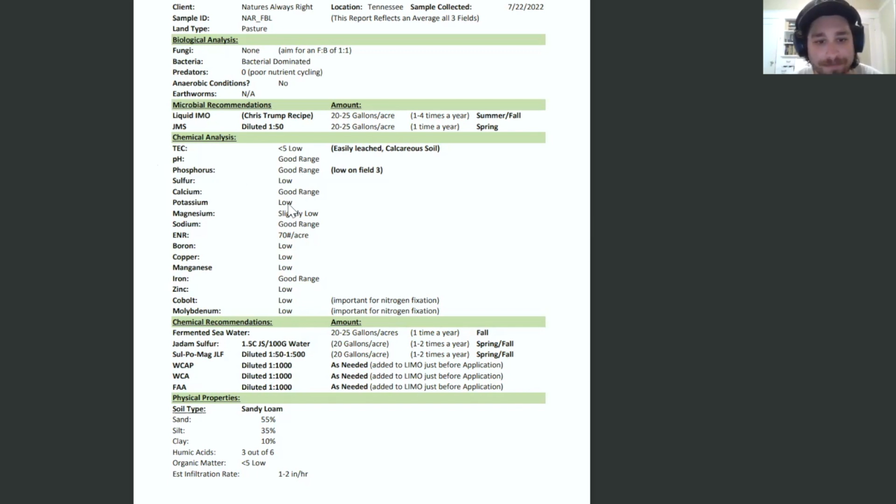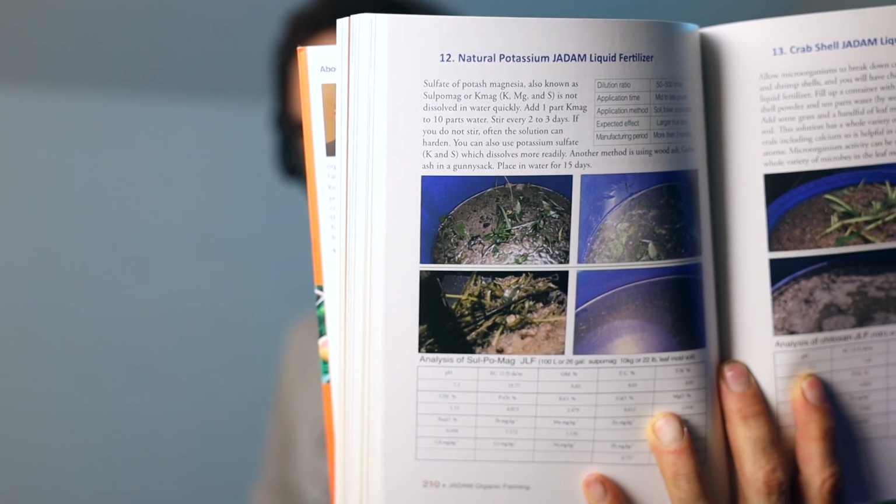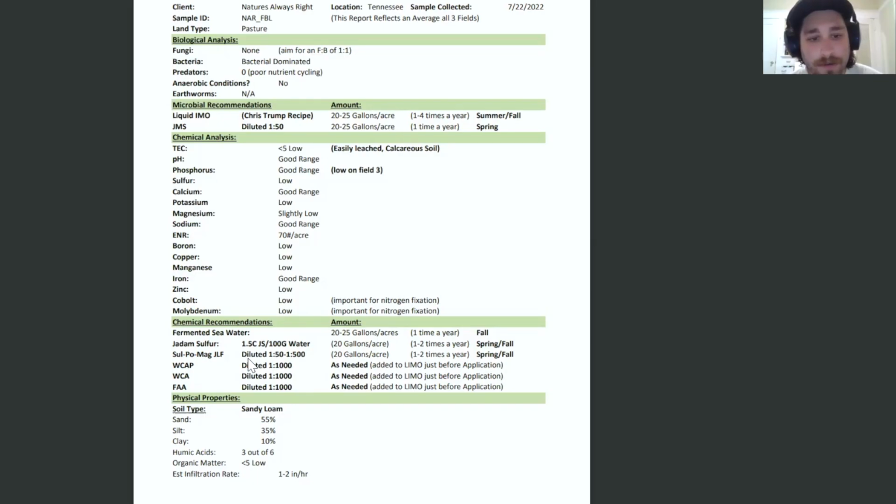You're low in potassium. So for potassium, I'm recommending a Sulpomag JLF. So this is on, I believe, page 210 of the Jadam book. So this is essentially taking a mineral nutrition that people apply granularly, right? But we're using biology to solubilize that into solution and scale it up so that you now can use very little of this in a very strong and available form through biology, right? So going down the line here, you're a little low in magnesium. The Sulpomag JLF is going to help with that as well.